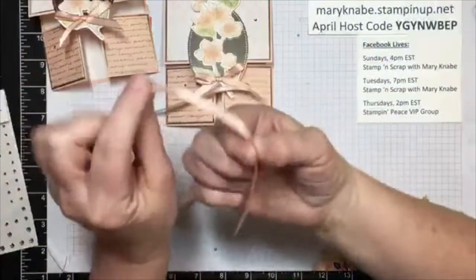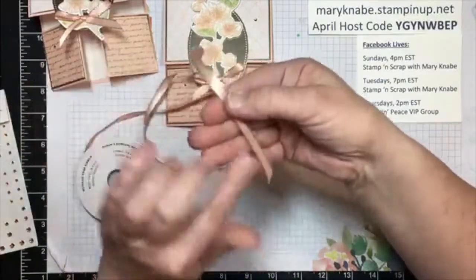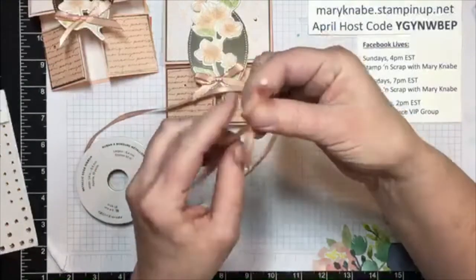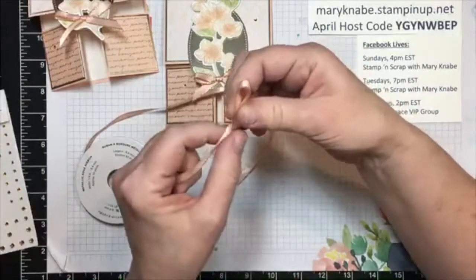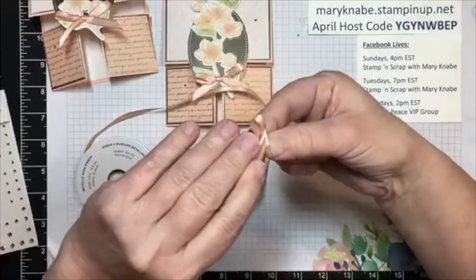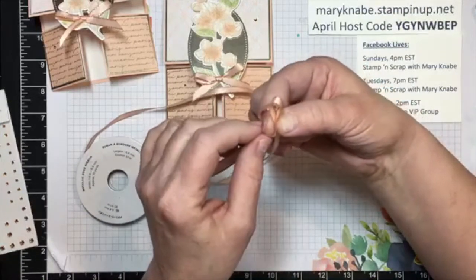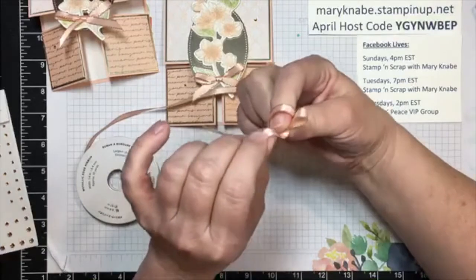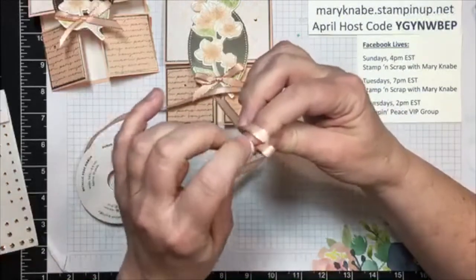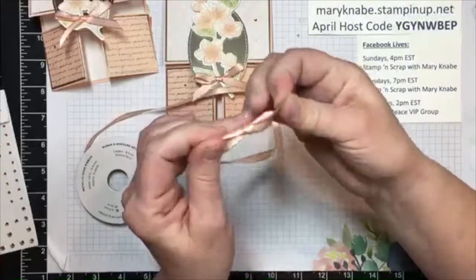So basically what I do is I hold the tail end. I make the tail about the length of my fingers there, and I make a loop holding it between my thumb and forefinger. I go behind and I wrap the ribbon around that, and then I grab that piece with my thumb and forefinger, and then I push with my thumb, I push this loop, push the left end of the ribbon into that loop, and then I pull it out.